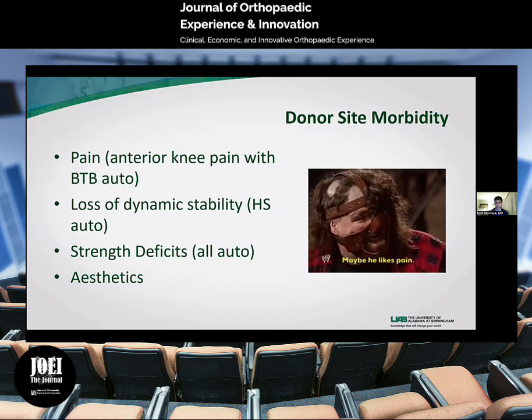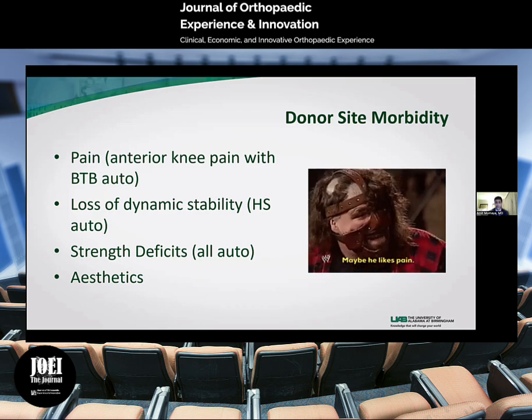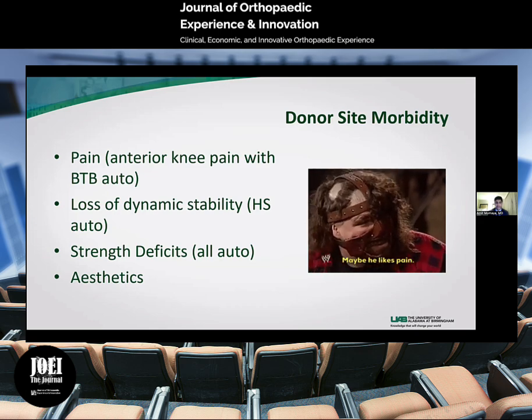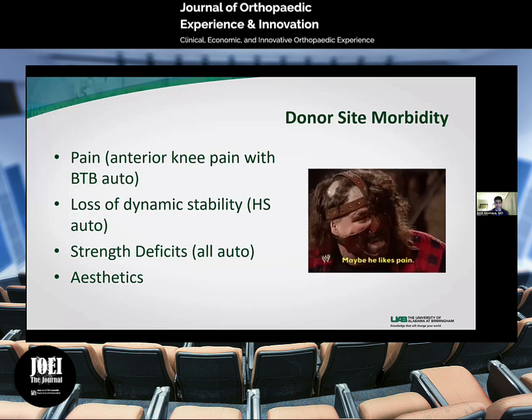If you're taking a hamstring autograft, you're losing dynamic stability, right? Your hamstring pulls the tibia back, and it's a dynamic stabilizer. So do you really want to take away your hamstring if it's going to help you with that? You have strength deficit issues, right? We all know that it's very rare for a patient to get 100% limb symmetry in their leg, let alone at 9 months. They may never get it back. It's oftentimes a different leg forever. And then there's aesthetics, right? When you harvest a graft, a BTB, there's a large incision on the center of the knee. So there's an issue with that too. Next slide.